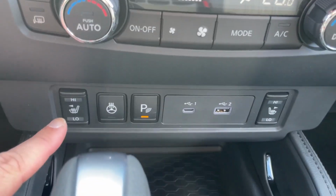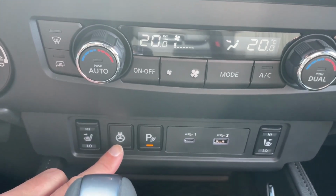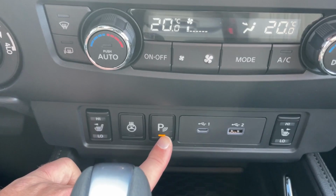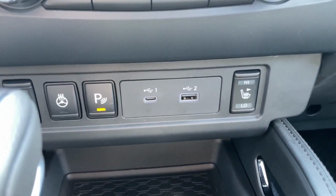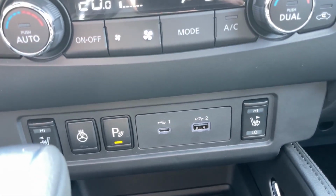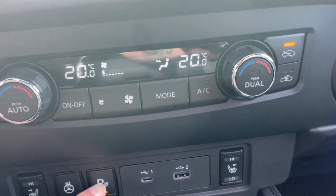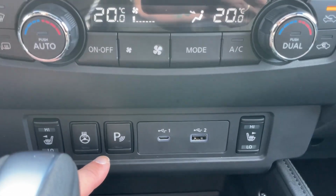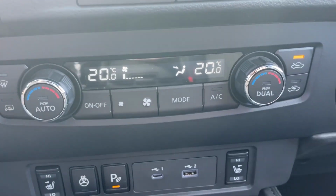Down below here, I have heated seats in the front. I have a heated steering wheel as well. We already saw the USB ports. Now this button right here, while it's lit up, means that your parking sensors and rear emergency braking are active. However, if you're going to back up to a trailer or a bike hitch or bike rack or whatever, you're going to want to push this. And in doing so, it turns off the rear sonar and the rear emergency braking all at the same time. I'm just going to turn that back on there.